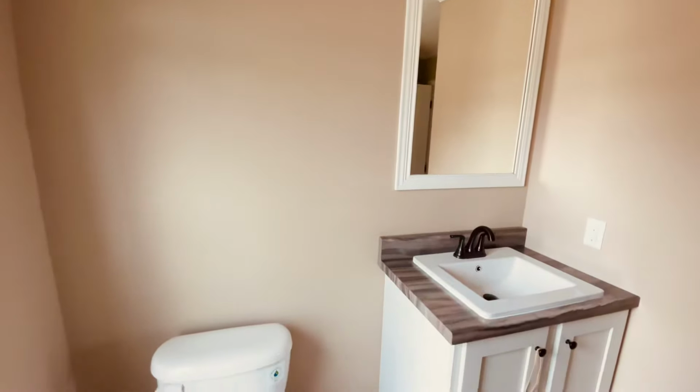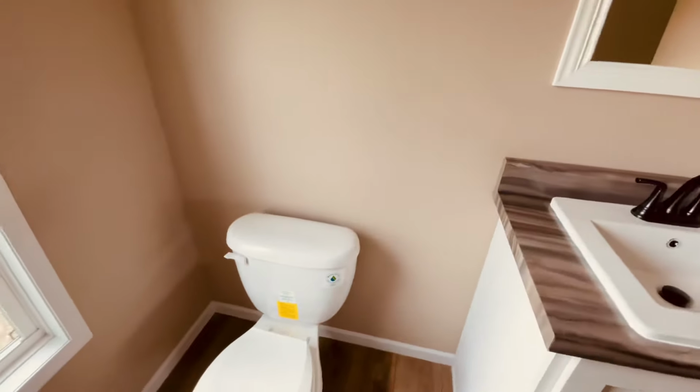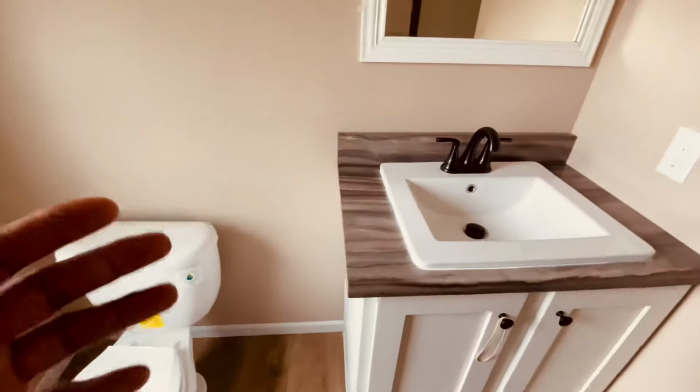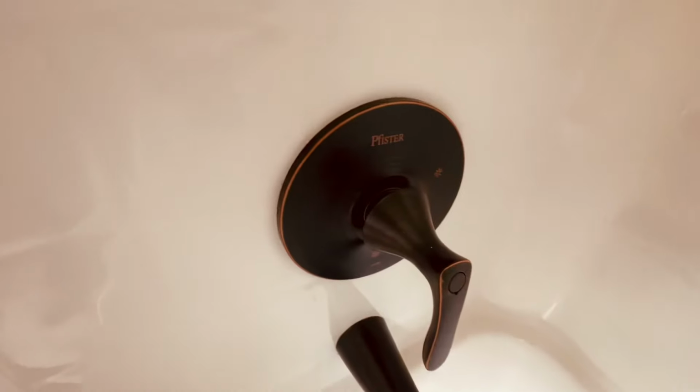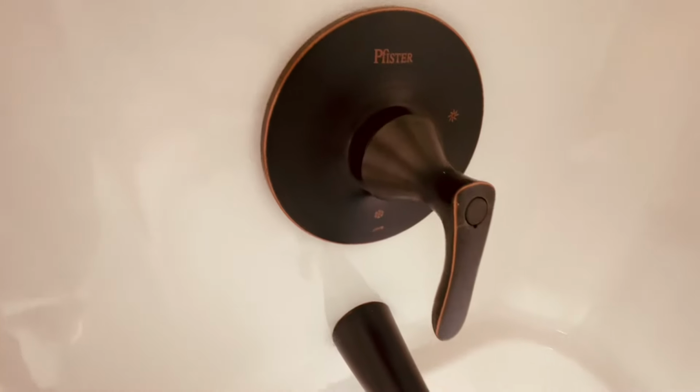Might be just me. Listen, I'm 6'2", so that just looks a little bit taller than normal. All right, so you got your toilet right here. When you're doing your business, you'll be able to watch everybody sitting there building and stuff. Ooh. Let me get closer to that, okay? That was definitely an upgrade.